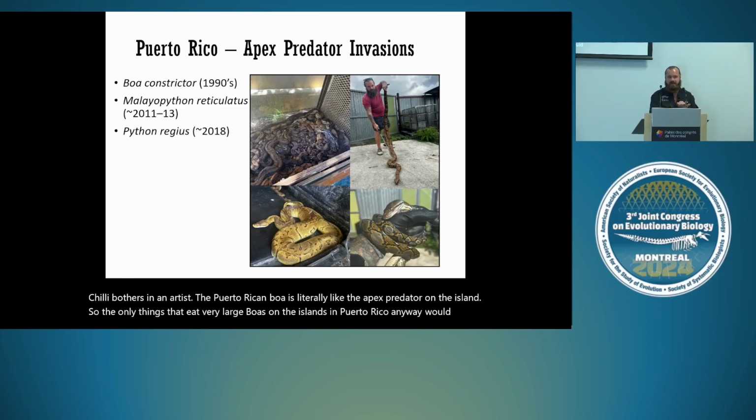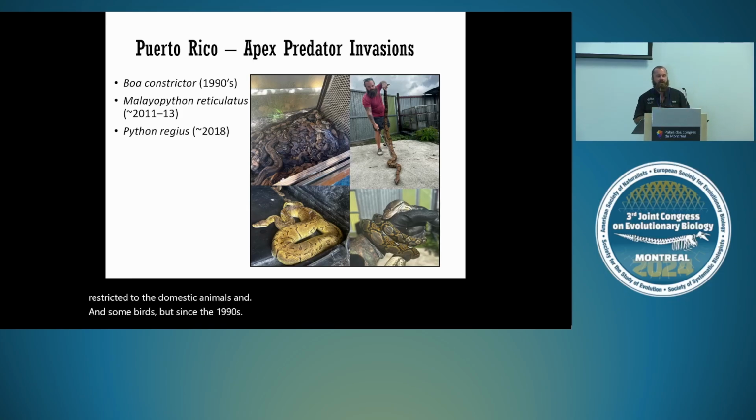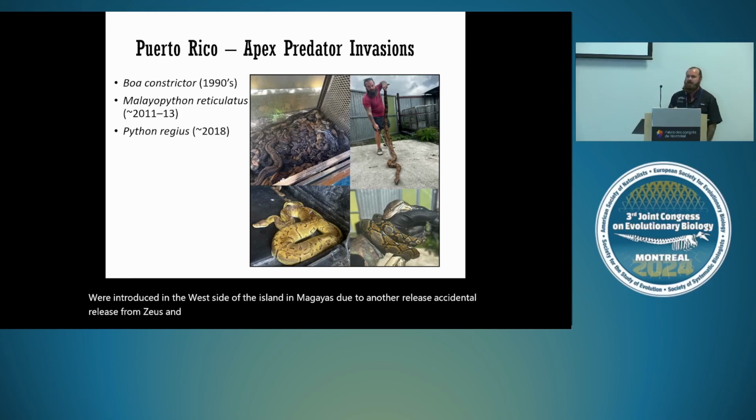be domesticated animals, birds, and then on other Caribbean islands that have crocodilians, they would be a big predator of large snakes. Puerto Rico, it's pretty much restricted to the domestic animals and some birds. But since the 1990s, boa constrictors, from, well, I'll talk about where from in a minute, were introduced in the west side of the island in Mayagüez due to another release, accidental release from zoos. And so they've since been spreading.